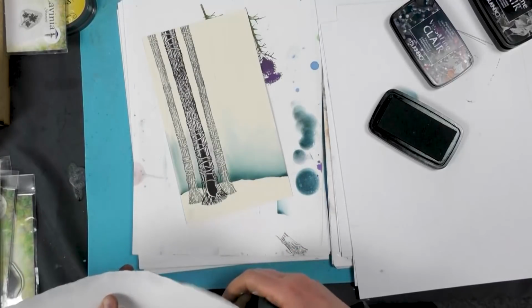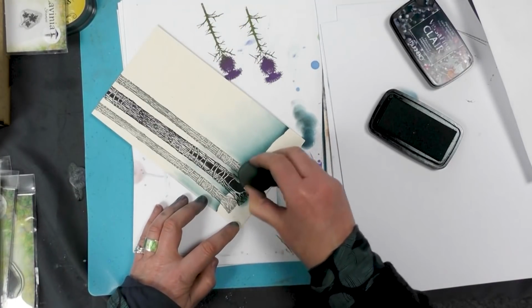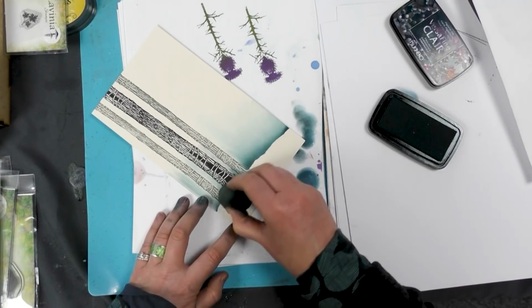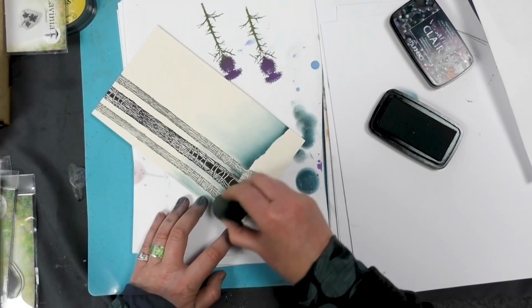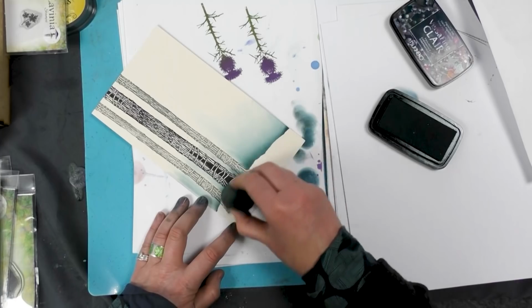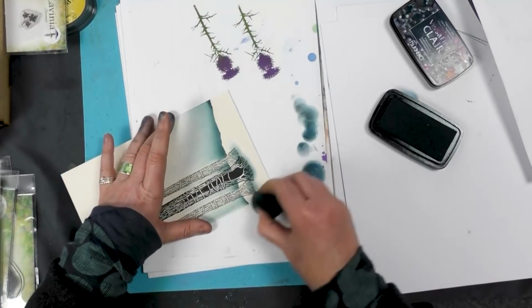Okay, now I'm going to just add a little bit of colour down at the bottom here, just so they look a little bit more grounded. And we are going to colour those in as well at some point.